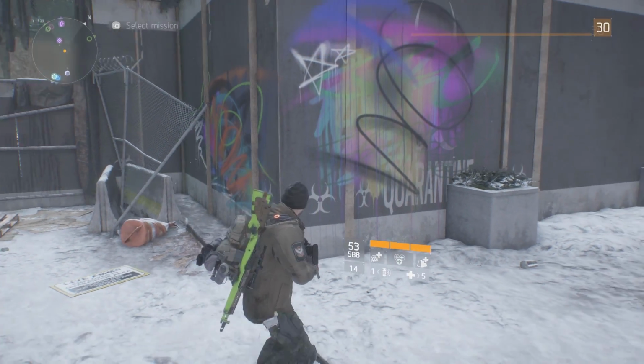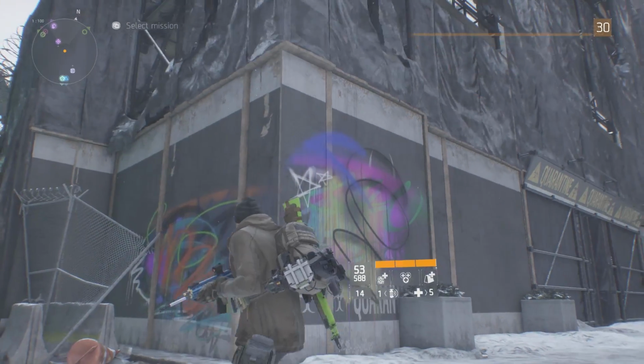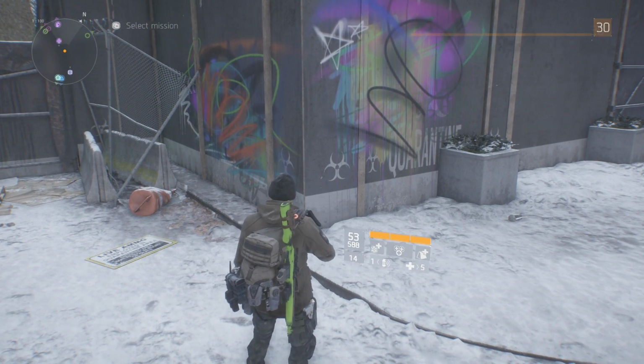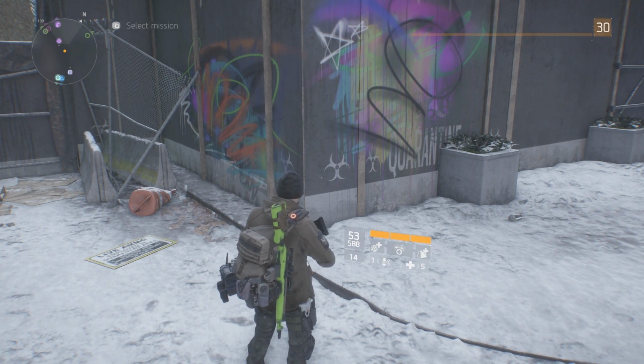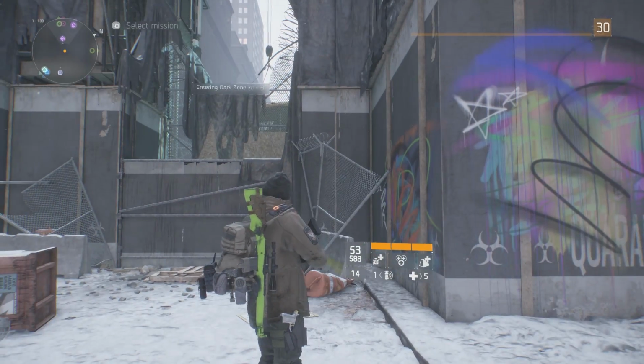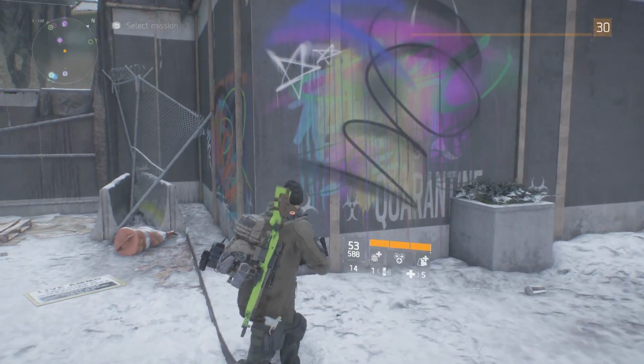And we're noticing some of it right here on the outside of this quarantine wall. And this is probably my favorite thing about this. This is graffiti that was done. Someone tagged this after the quarantine already happened, after the Darkzone was already built and established. This is lovely to see.